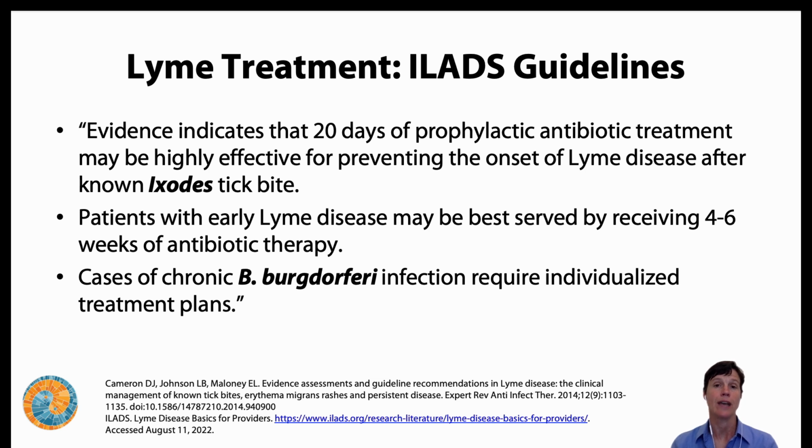Next, let's look at the ILADS guidelines. Evidence indicates that 20 days of prophylactic antibiotic treatment may be highly effective for preventing the onset of Lyme disease after known Ixodes tick bite. So we talked about that earlier when we talked about how to treat a tick bite.